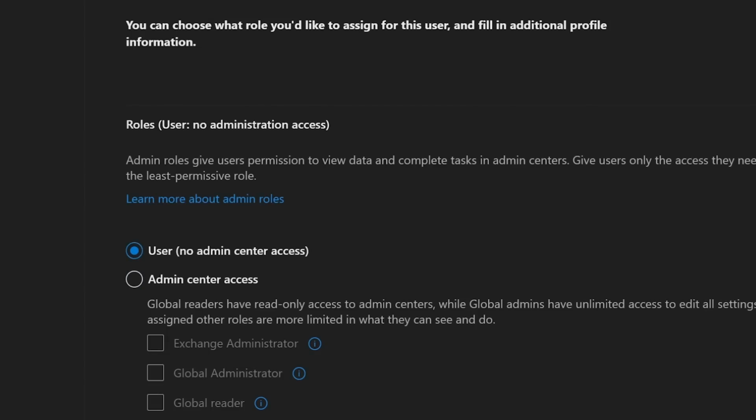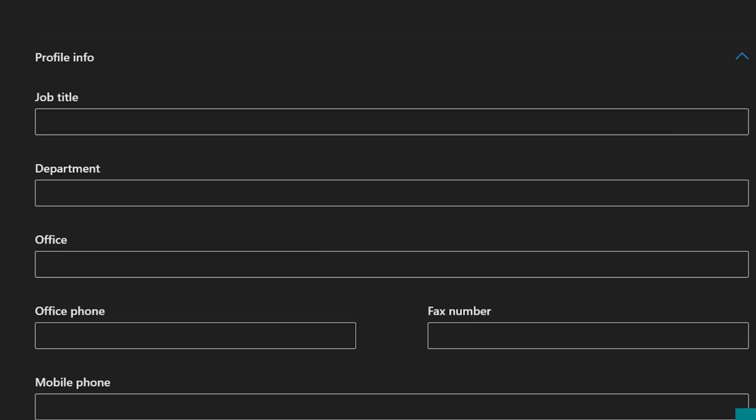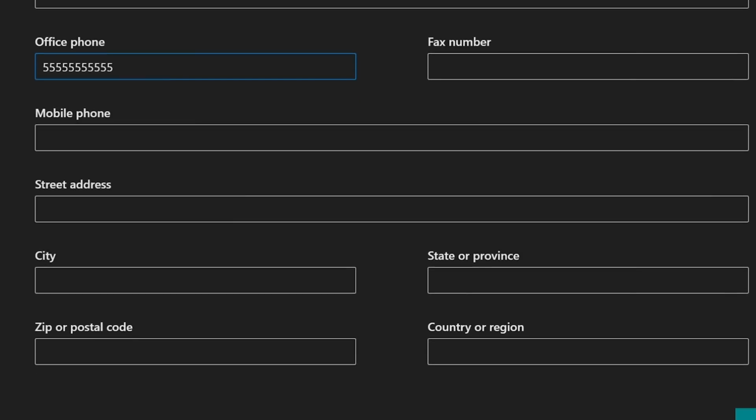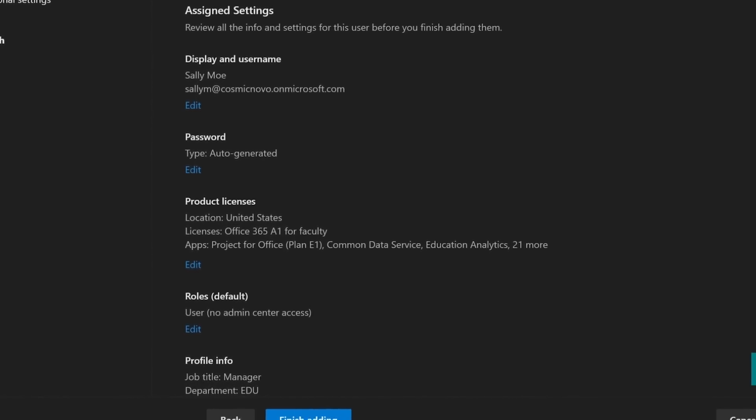For this case, we're just going to leave it user, no admin center access. They don't need to have access to any of this stuff. Even if they're a manager, it doesn't mean that we're going to allow them to do this unless it's later requested. Then we can go back in and change it, right? Here's the profile info. You can type in certain things to populate their information: office, location, address, their phone number, I don't know, 555-5555, mobile phones, all of this stuff you can certainly fill in, but you can also fill it in later, and I'm pretty sure users themselves can change this information as well.